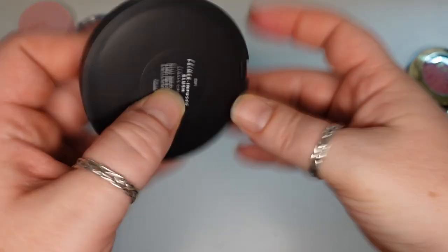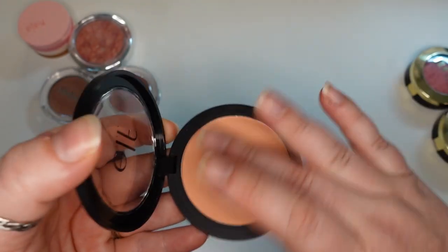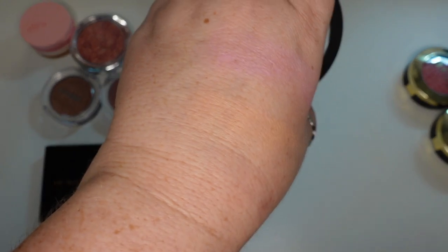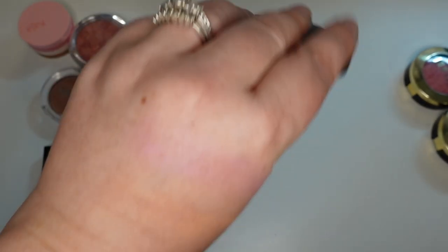All right, next, e.l.f. So this is one of their primer infused blushes. I bought it again because of the hype, just to try it out. This is a shade that I would really like, so I wanted to get something that I would wear every day. I think it's super smooth, super soft. I've only worn it a couple of times, so I don't recall the staying power on this, but I think for the price, you have to try it.